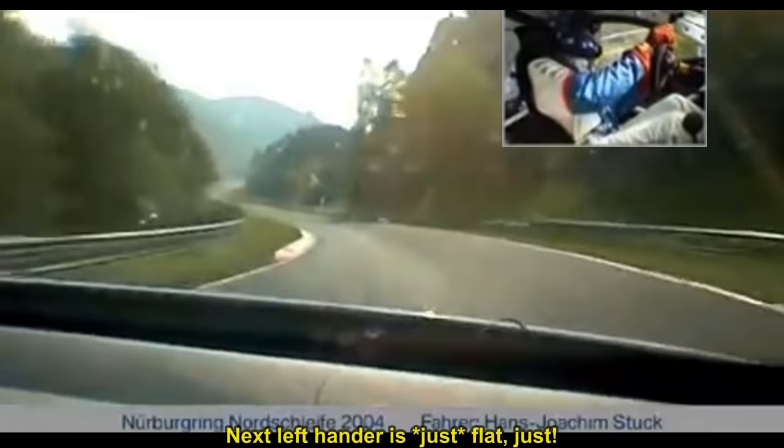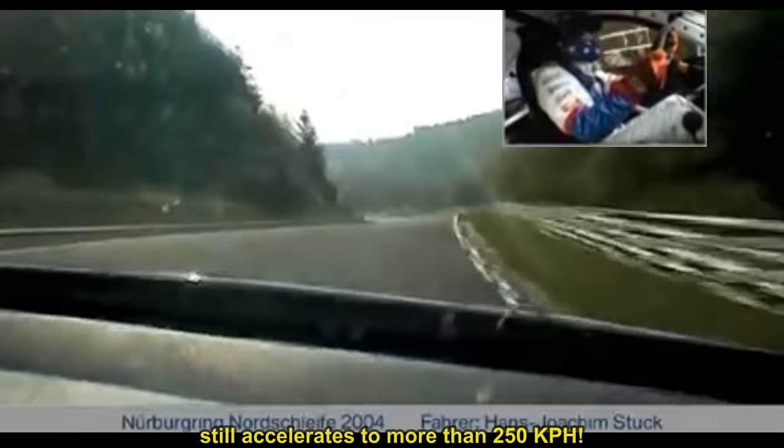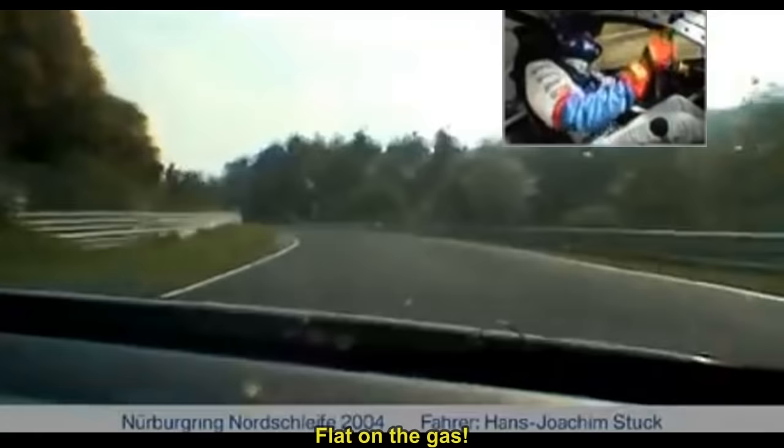Just using all the road. If it's very steep uphill, the car still accelerates to more than 250 kilometers. Left hand up. Quickly. Down to fourth gear. Turning in. Left on the gas. Use all the road.